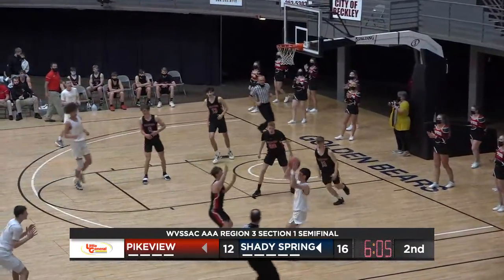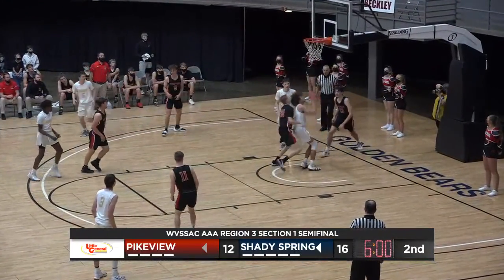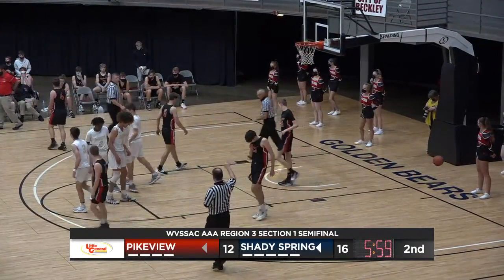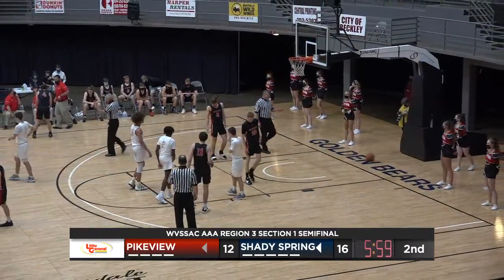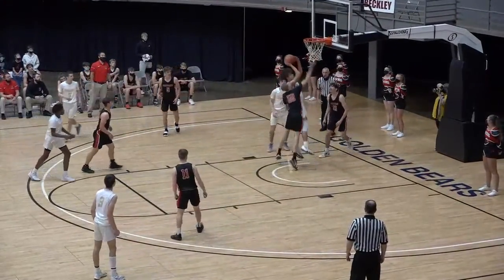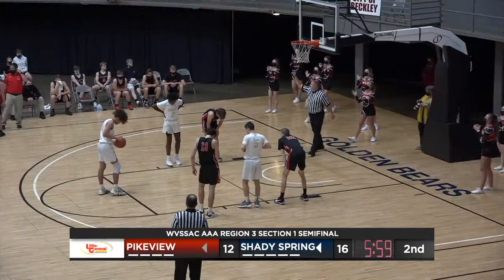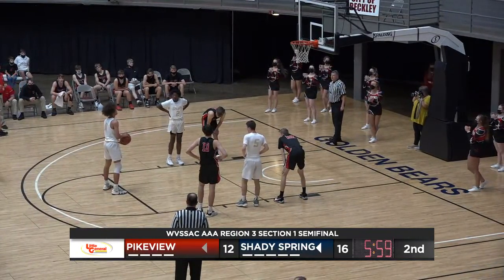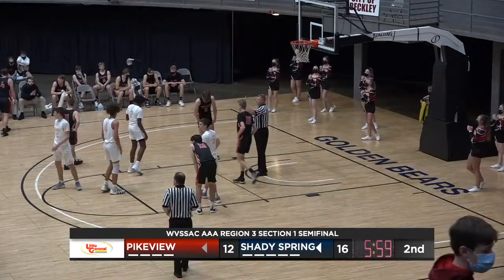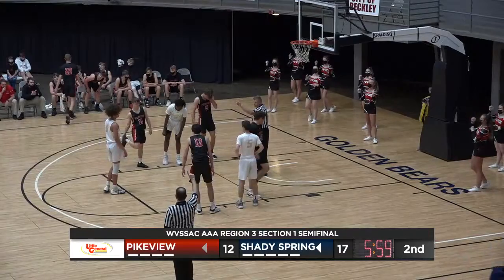Here comes Duncan up the floor. Out front to Braden Chapman. Penetrates down the lane, puts it up in the hand, no good. Rebound Holstein, no, but he's fouled. And Holstein will shoot 2. If you would have told Coach Thompson that you would have 9 turnovers in the first quarter and only be down 4, he would take that all day long. Holstein hits the first. That gives him 3 points early.